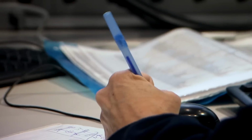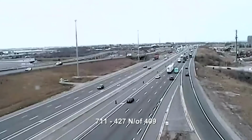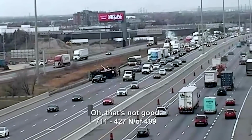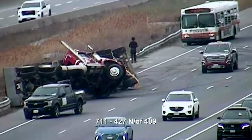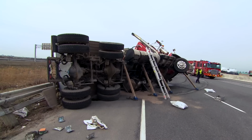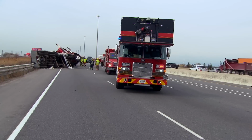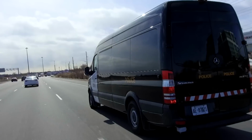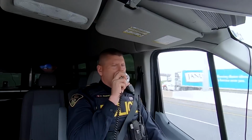And just after 2 p.m., their cameras capture the first sign of major trouble north of the 401. Oh, that's not good. Yeah, looks like a hard crash. On the southbound lanes of the 427, a tractor trailer that was carrying some very heavy equipment has rolled over. Just be advised, I'm en route to that jackknife, 427 southbound at 49.